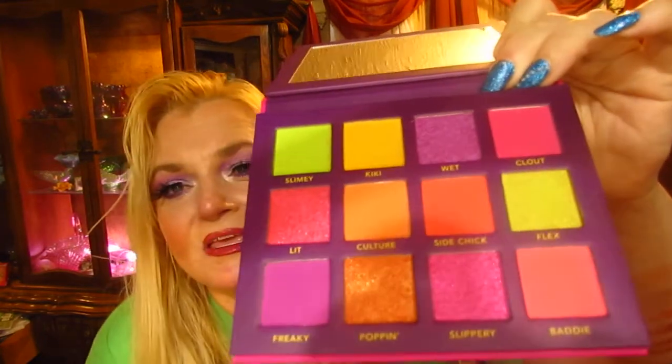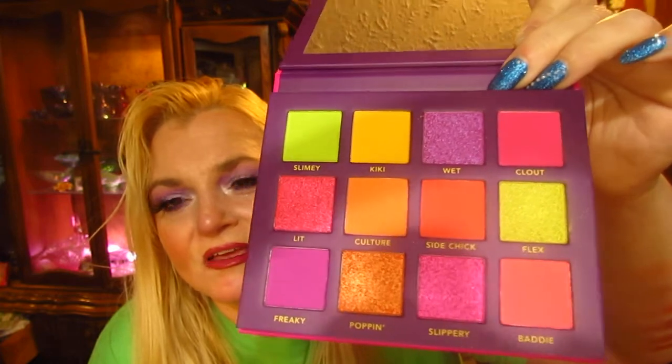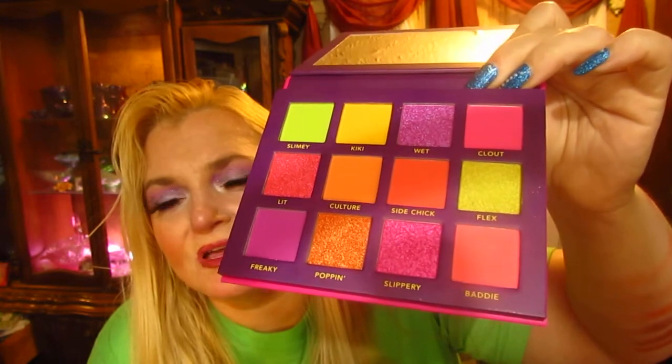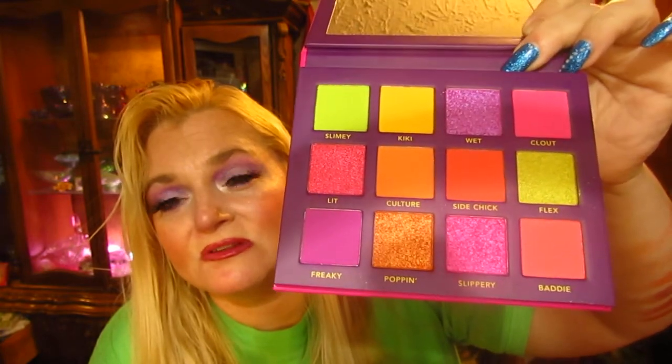This is the palette. It does have the little protector thing, has a big mirror, and I have no colors like this. It is really a cool palette. I can't think of any colors that I have that are this bold and neon looking, and I will be doing a look. I don't know how I can pull off these kind of looks, because I think I might be getting too old for these kind of looks, but I'm going to attempt it because they're really pretty.